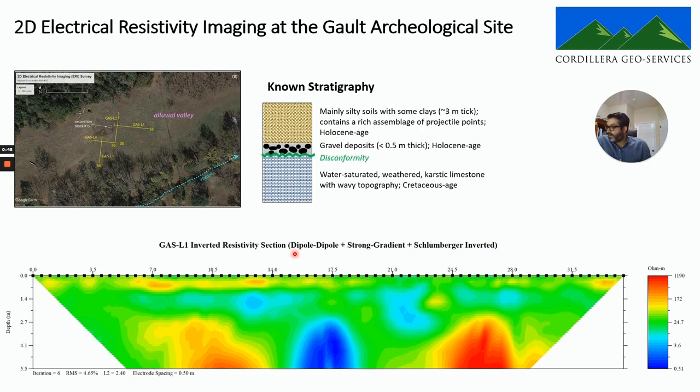Here I show you the results of the first profile that we collected. It is profile GAS L1, and we used a combination of the dipole-dipole, strong gradient, and reverse Schlumberger array. We see basically three anomalies. A low resistivity anomaly in shades of blue, an intermediate resistivity, which is the background resistivity, in shades of green, and the high resistivity anomalies that we see at the bottom, which are shades of red and orange.